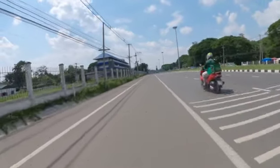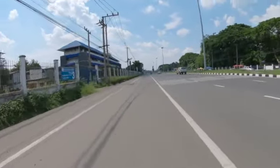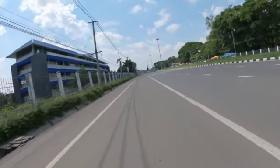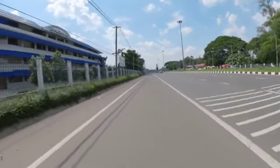Right, so we're heading back in now from the other direction, coming up to the elephant roundabout. So that's it for now.